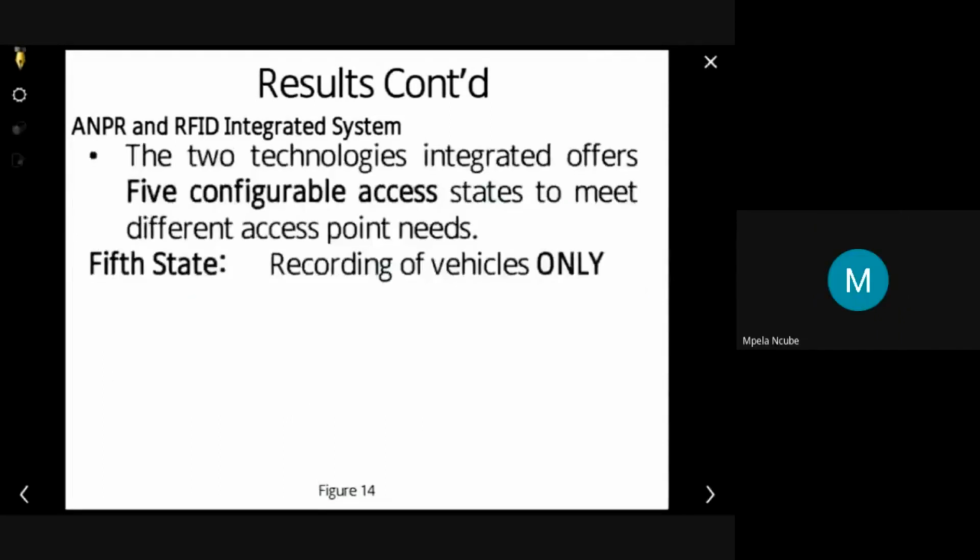Then the fifth stage is recording only. So like the main entrance to the university premises from the Greatest Road, there will be no need to have these restrictions because the mandate there of the security point is to record every vehicle that comes in or every vehicle that goes out. So that's the mandate of the security personnel.